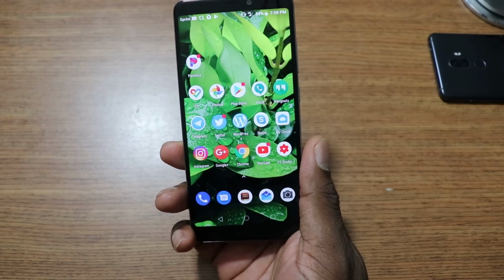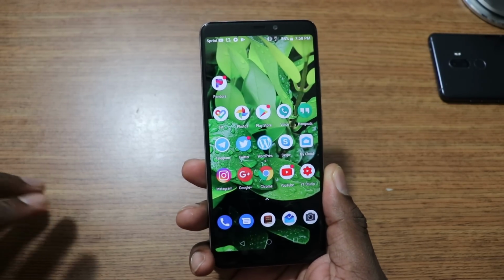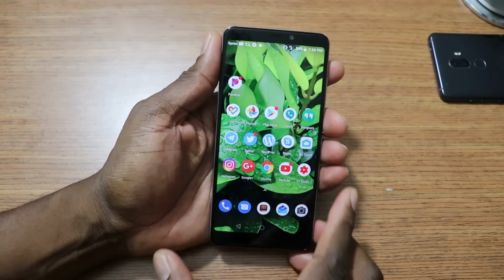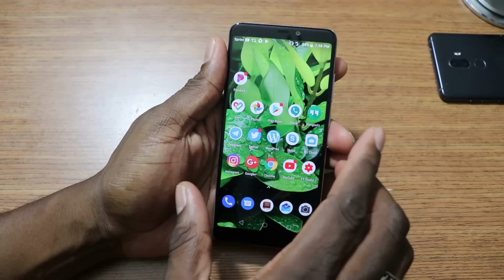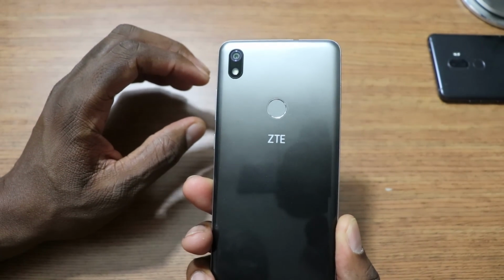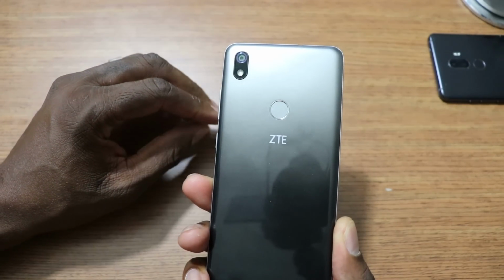So let me give you a little bit of an update on this phone right here. So I used the cameras while I was on vacation. Well, I wasn't on vacation. I was taking care of some business. And the cameras, after using it a little bit more, they suffer from kind of like a focus hunting thing.